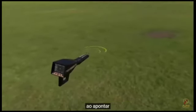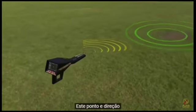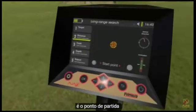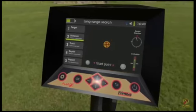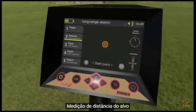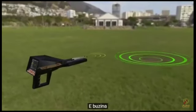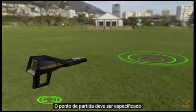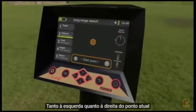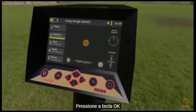Notice that the device makes a sound notification when it is pointing towards the selected target direction. This point and direction are the start point and direction for target distance measuring. Target distance measuring. When the device is aimed towards the target and it is making a notification sound, the direction must be sustained. Here, the start point should be selected, either left or right of the current point.